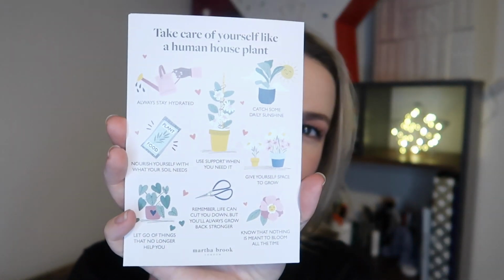And sometimes with their orders they do actually include little cards like this. So this one says, "Take care of yourself like a human house plant. Always stay hydrated, nourish yourself with what your soil needs, let go of things that no longer help you, use support when you need it, remember life can cut you down but you'll always grow back stronger, catch some daily sunshine, give yourself space to grow, know that nothing is meant to bloom all the time." So some very positive messages in there.